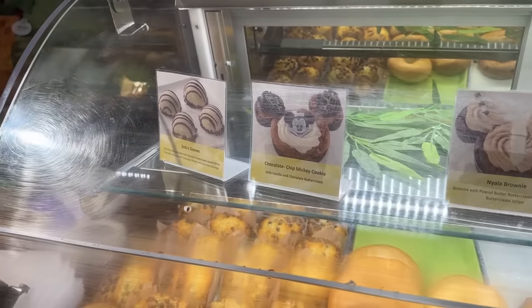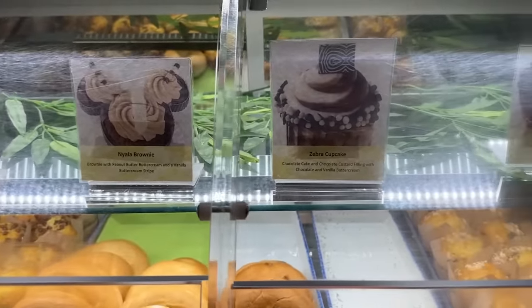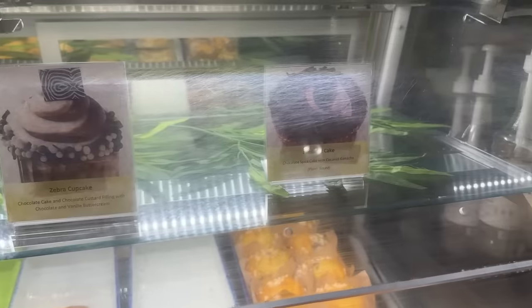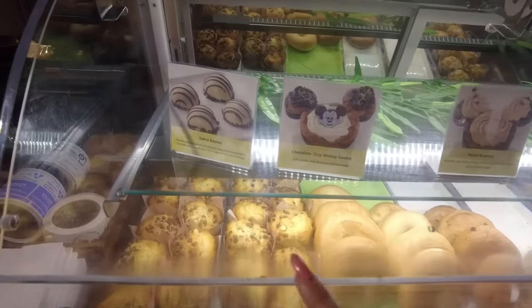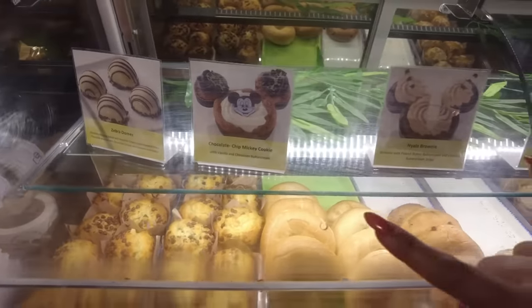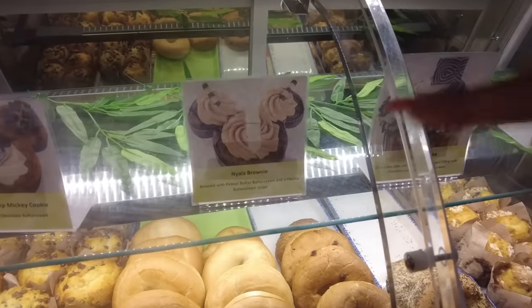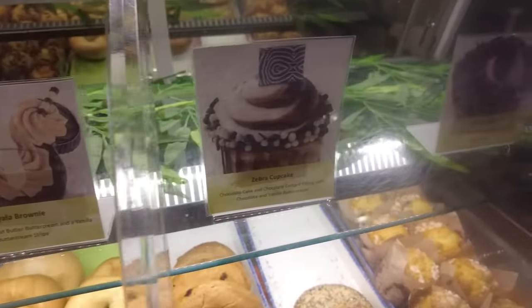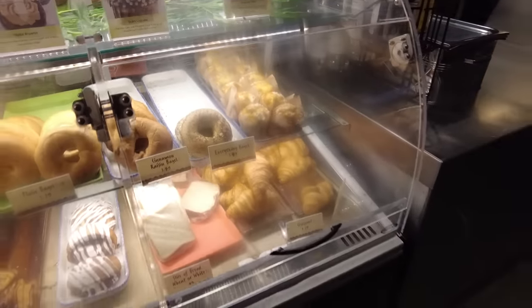One thing I love about the Mara is they've got really unique baked goods. It's very different from your traditional Disney bakery case because you've got the infamous zebra domes, which are normally served at Boma for dinner, but you can get them here all day long. They've got cute little treats, the brownie and the cookie here, the Nyla brownie is really good. It's got peanut butter buttercream on it. They've also got a zebra cupcake, a flamingo cake, which is a spice cake with coconut ganache. So they've got some really unique items here that I feel like people don't realize.